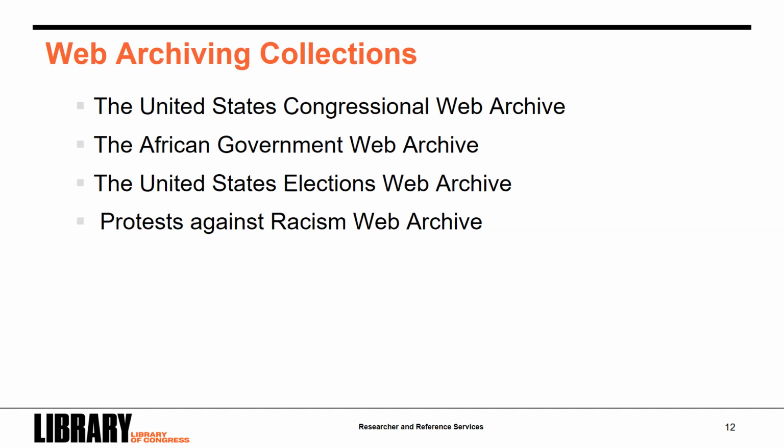The next archive is the United States Elections Web Archive. This includes campaign websites archived weekly during the election season since the year 2000. This documents sites associated with presidential, congressional, and gubernatorial elections.